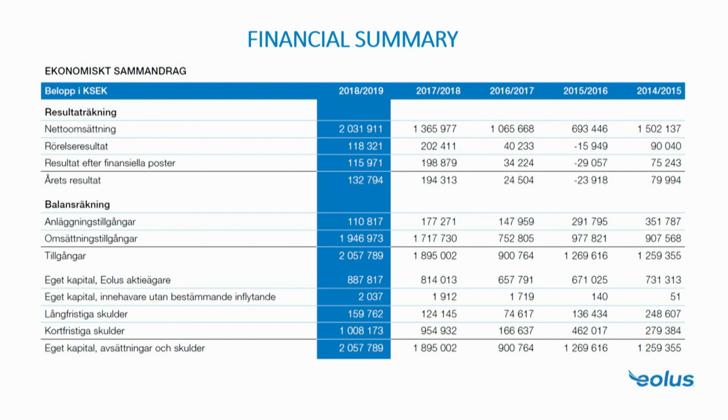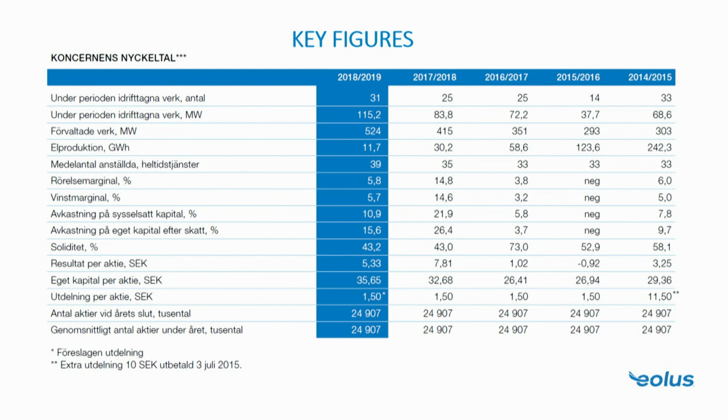We have in the recent years sold out most of our operating assets, so we have a much lighter balance sheet with much less fixed assets. And every project is for sale each day, I would say, at Eolus. So yes, an equity ratio of 43%, a proposed dividend of 1.5 SEK.